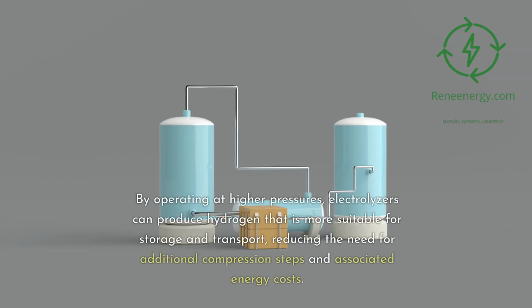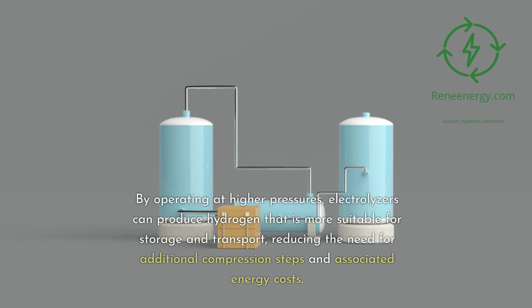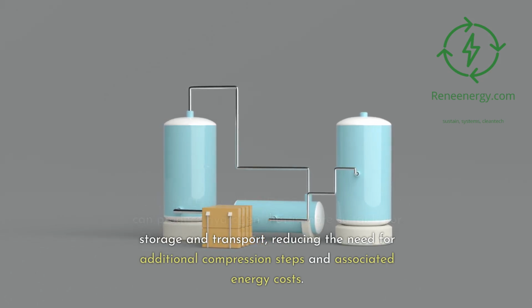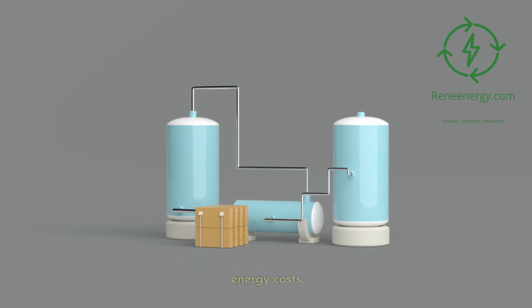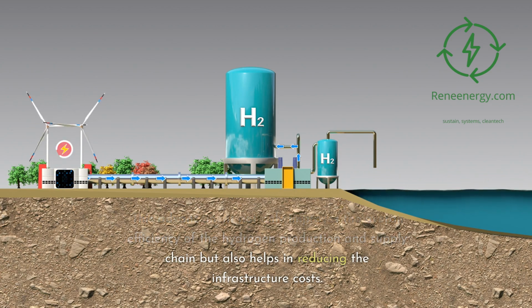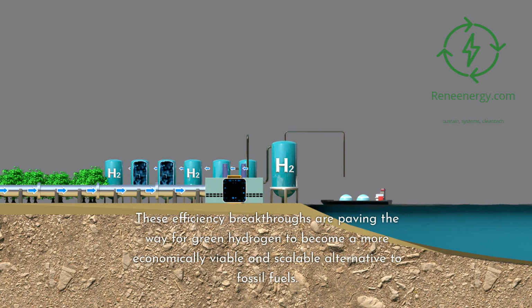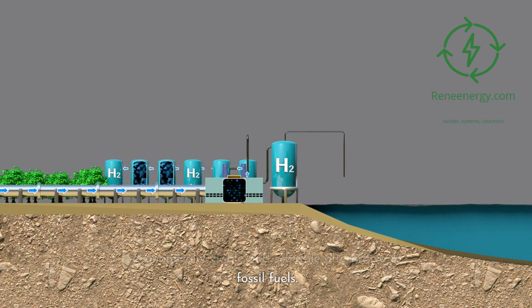By operating at higher pressures, electrolyzers can produce hydrogen that is more suitable for storage and transport, reducing the need for additional compression steps and associated energy costs. This advancement not only improves the overall efficiency of the hydrogen production and supply chain but also helps in reducing the infrastructure costs. These efficiency breakthroughs are paving the way for green hydrogen to become a more economically viable and scalable alternative to fossil fuels.